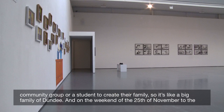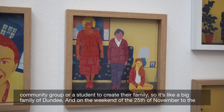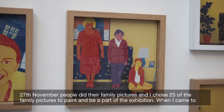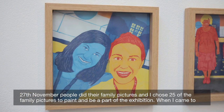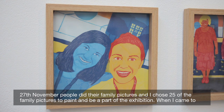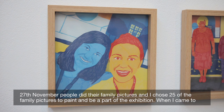And in the weekend from the 25th of November to the 27th of November, they did the family picture, and I chose 25 pictures of them to paint and be a part of the exhibition.